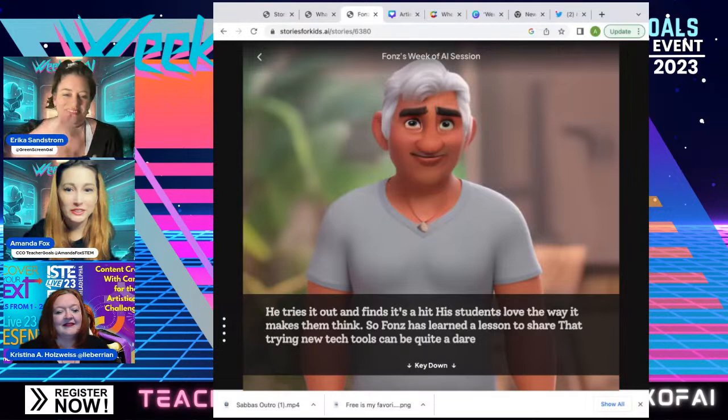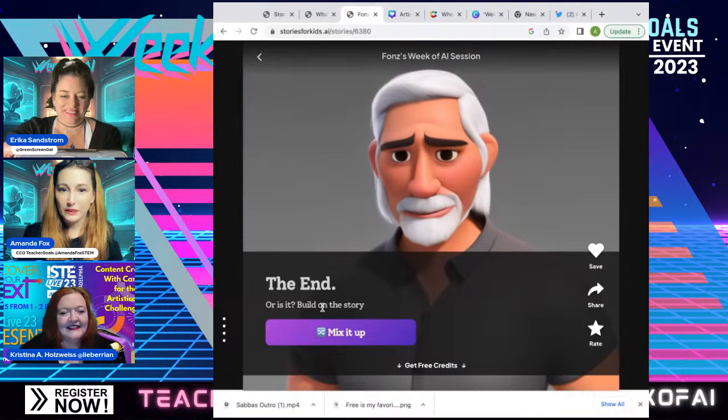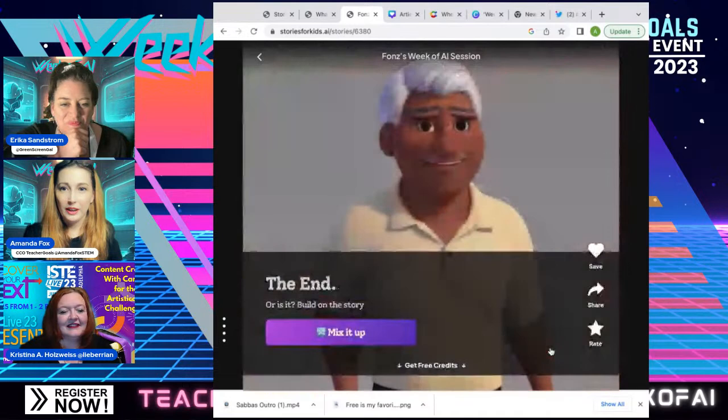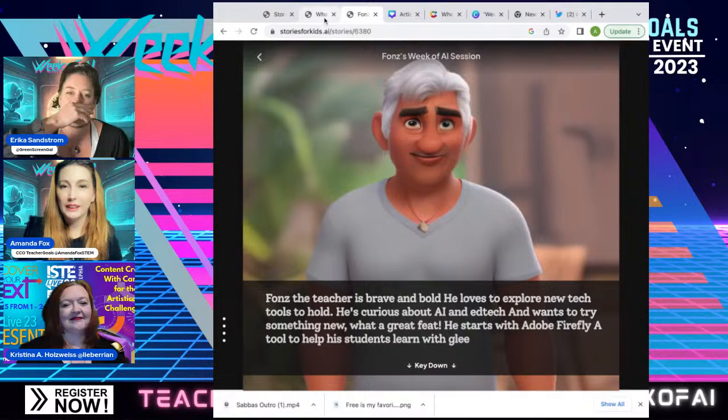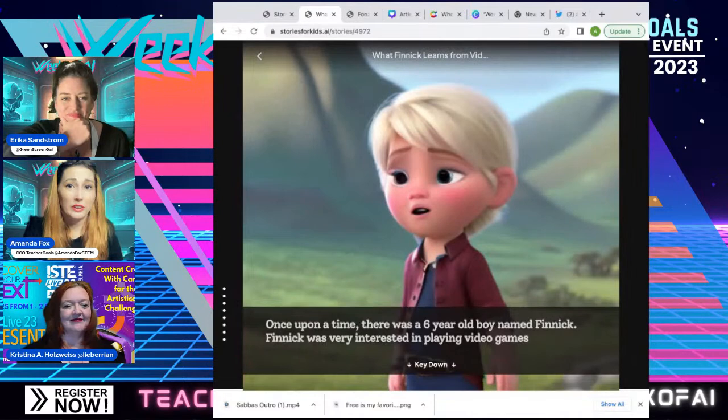And then as you go down, you can mix it up. You can build on the story. You can share it, rate it, save it. And when you share it, you can refer parents. Parents can use it at home. But it's awesome. It's a little fun tool, and it's in the AI classroom book. But I just love it. My kids loved it. We went through and made one for each of our kids.